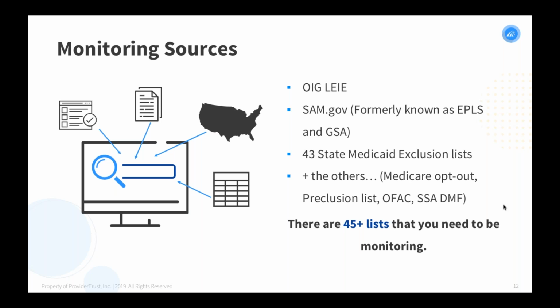There are several other lists depending on population that should be checked. For example, if you have a large provider network, we say that you need to monitor the Medicare opt-out list. And if you are a health plan doing member screening, you need to screen those members against the SSA DMF list.